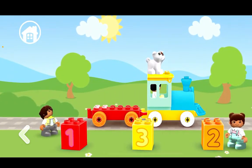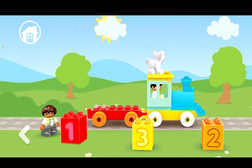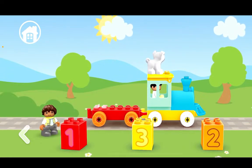Today we learn numbers and colors. It's our funny train with a white dog. And now we need to learn numbers.